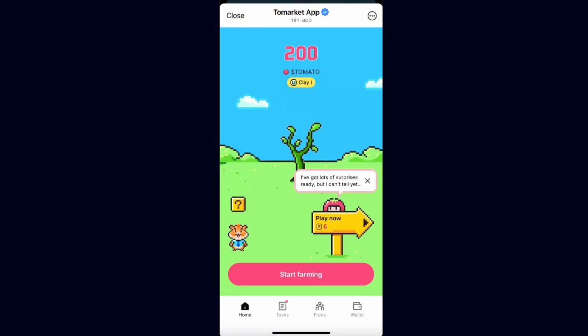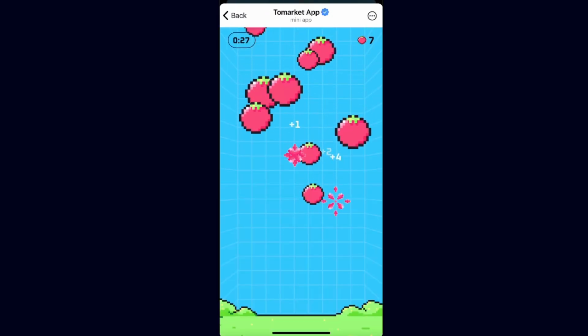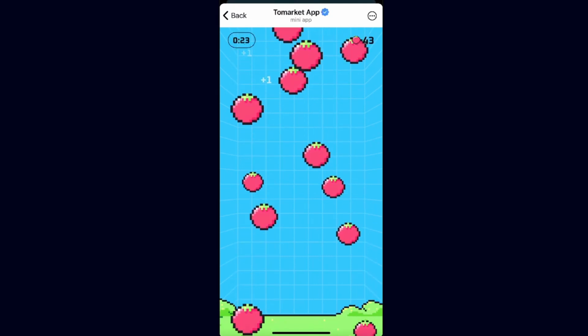After that, you will be able to play a game and start farming in order to earn some coins. So what you will need to do is go ahead and pop all of these tomatoes.